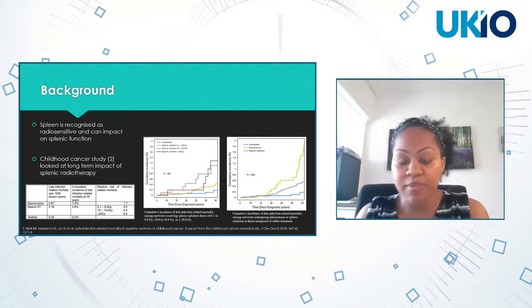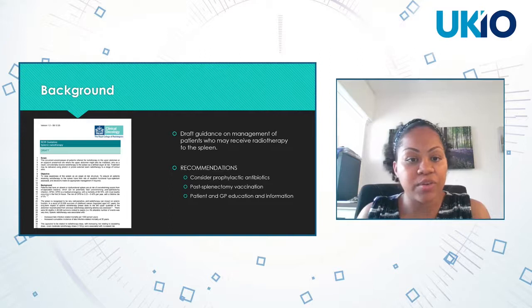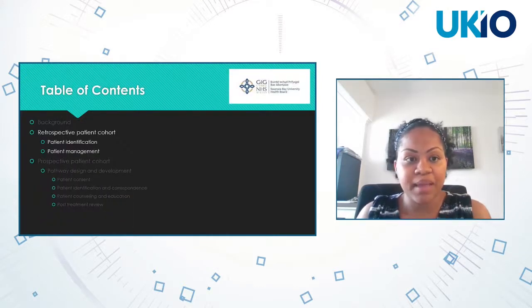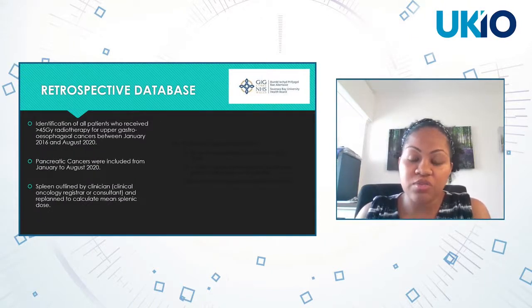So the RCR have issued this draft guidance, basically outlining the management of patients who may receive radiotherapy to the spleen. What they recommend is for these patients receiving a mean splenic dose of over 10 Gray, that they're considered to be put on lifelong prophylactic antibiotics and considered for post-splenectomy vaccination, and the importance of education and information to the patient and their GP.